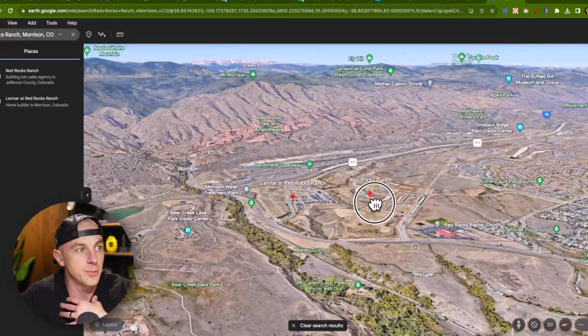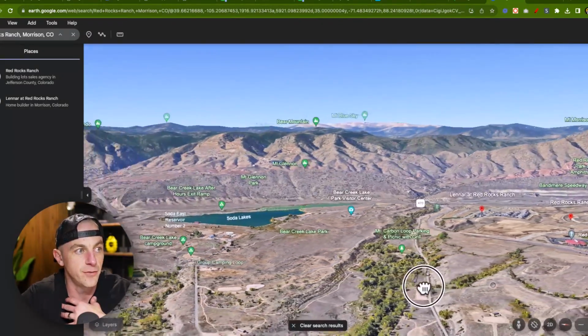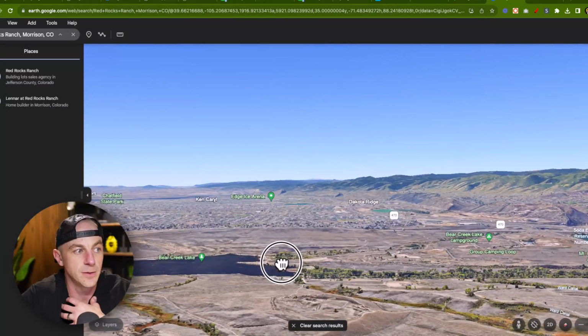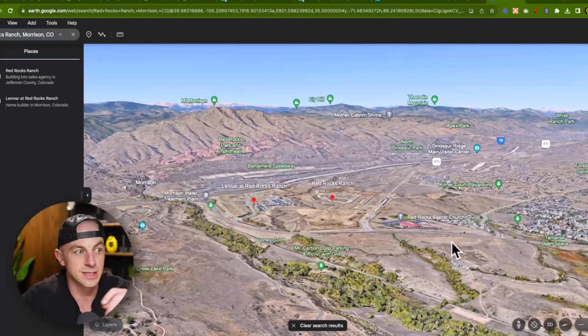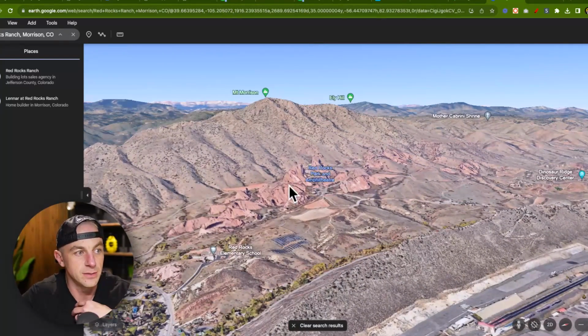And let me give you guys just some perspective here. Look how close you are to the foothills and the Front Range. It is absolutely incredible that you've got all these lakes that are around here. And this is quite literally your view from the neighborhood. You cannot get any closer to the mountains. And if we zoom in here just a little bit more, again, here's Red Rocks Ranch. If we zoom in just a little bit more, you're going to see here Red Rocks.